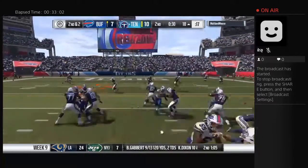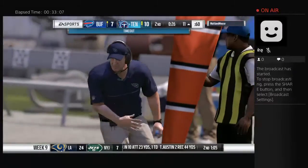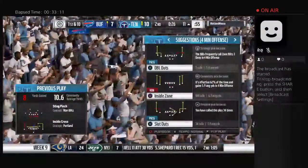Second down, Mariota. And a quick throw here, that's complete. And he's brought down just outside of the 10 at the 11. It goes as a gain of 8, and it moves the chains.